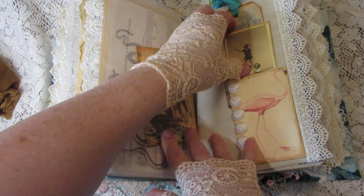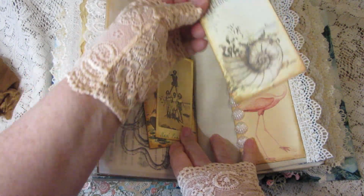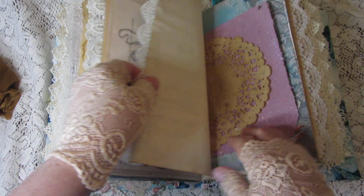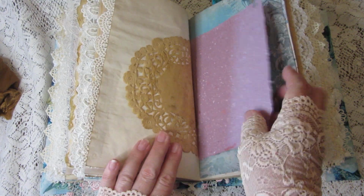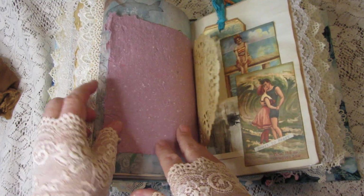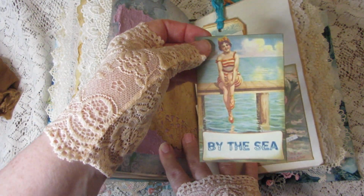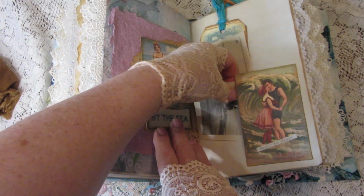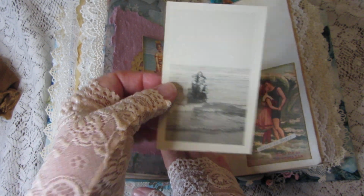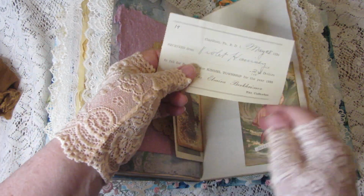And another journaling card. And a tag. Little faux seashells. A doily, handmade paper. And Kissing in the Waves. A journaling card. And this is a vintage photograph of some people standing in the surf. And there's a tag.